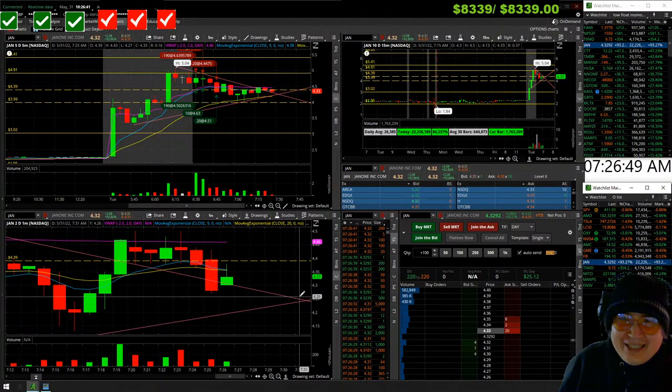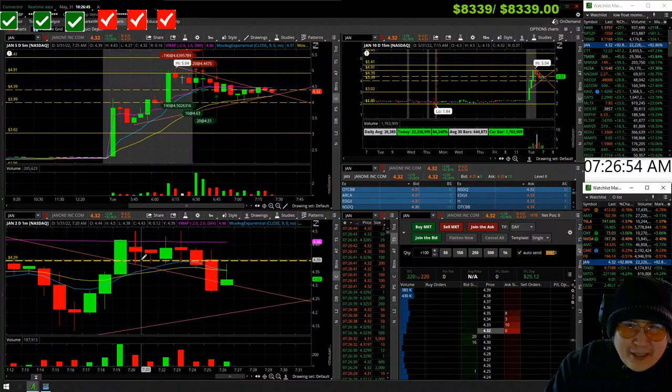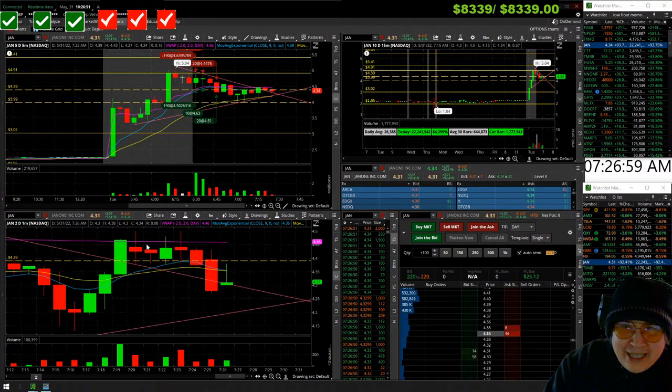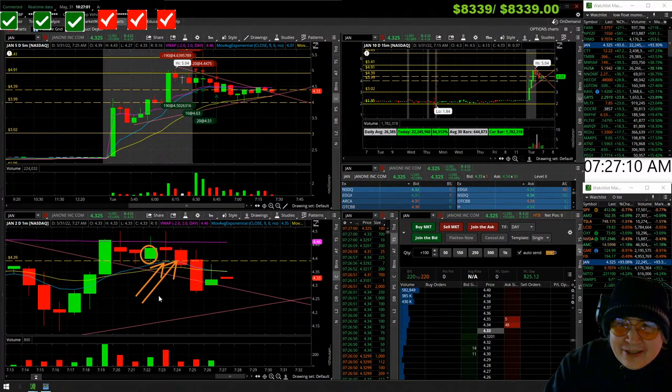Yeah, look at it, man. Look how many times it bounced right here at 440. You could have seen it bounce right here. You saw it bounce one time right here. Boom. And then your next entry was right there. Then you could have entered right there. Boom. Or you could have entered right there. Boom, boom, boom.